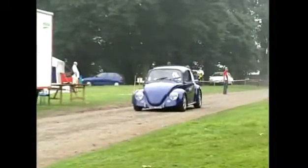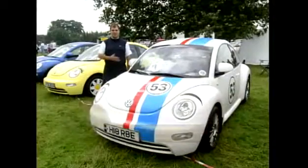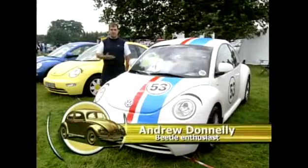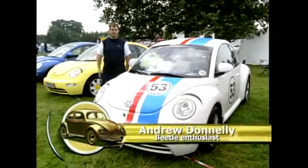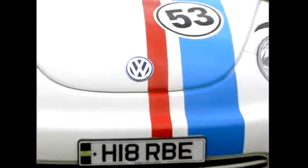At a show like this, the new Beetles rub bumpers with the classic. It's mainly what the Beetle would be like today if they'd kept on changing it like they would do with the Golf and things like that. I think the main thing is that it's continued on the character of the old car.